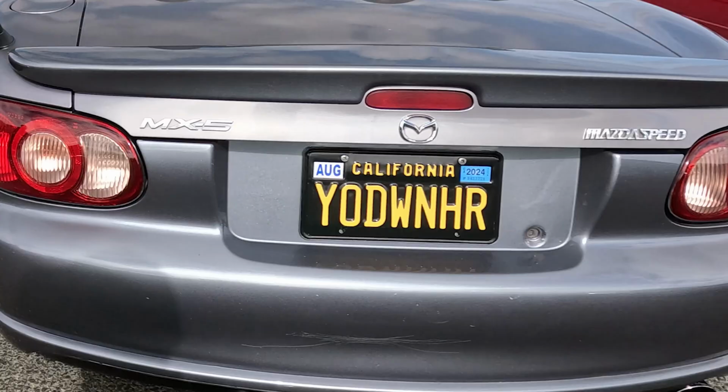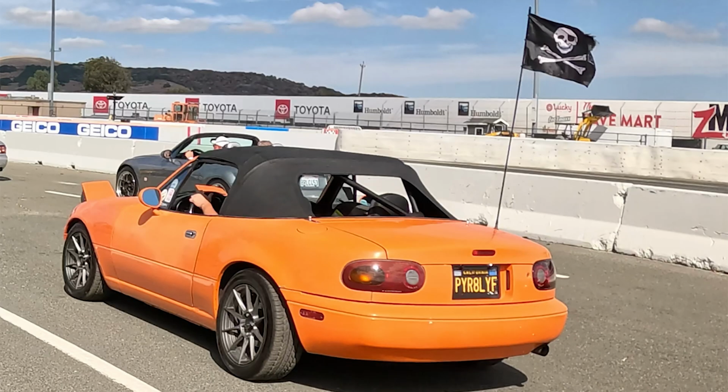So coming in at number 5 is Yo Down Here. Anybody who's driven a Miata for any length of time knows that Miatas can be kind of invisible to big trucks and SUVs and things like that. So this is definitely a good Miata plate. Coming in at number 4 is this orange NA with Pirate Life. And I love that he's flying the skull and crossbones on his antenna.